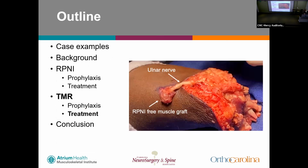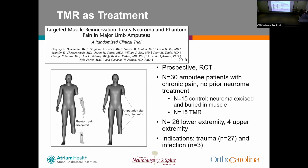And finally, TMR as a treatment modality for existing pain. The study was published in 2019 and was a prospective randomized control trial of 30 amputee patients who had chronic pain and no prior neuroma treatment. They had 15 patients in their control group where the neuroma was excised and buried in the muscle, and 15 patients in the TMR group.